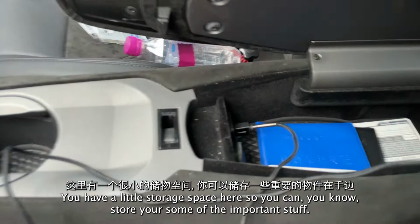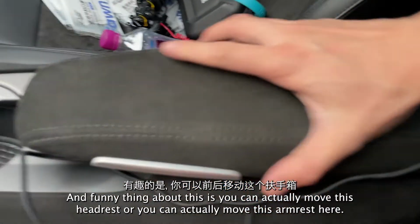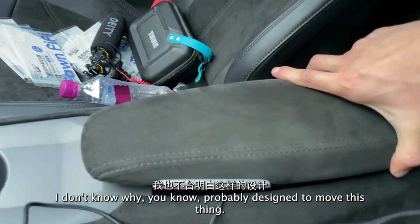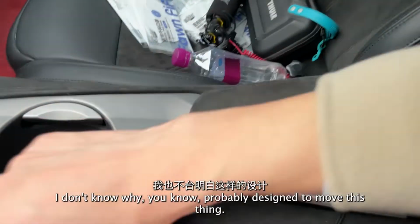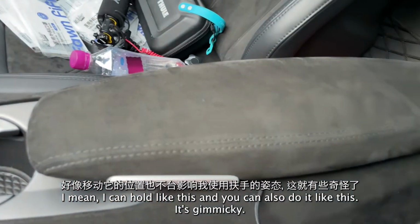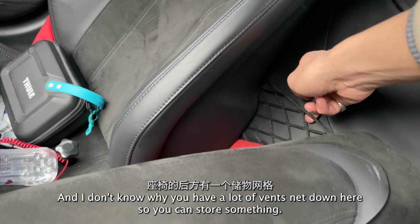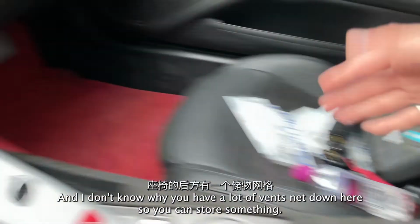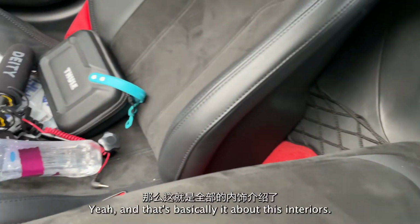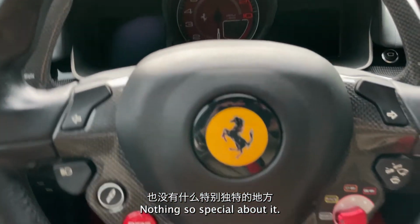Move down here, you have a little storage space, so you can store some of the important stuff. And the funny thing about this is you can actually move this armrest here. I don't know why Ferrari designed it to move. I mean, I can hold like this, and you can also do it like this. It's gimmicky, and I don't know why. And you have a net down here, so you can store something. But if you're too high, this net will be rendered useless. Yeah, and that's basically it about this interior. There's nothing so special about it.